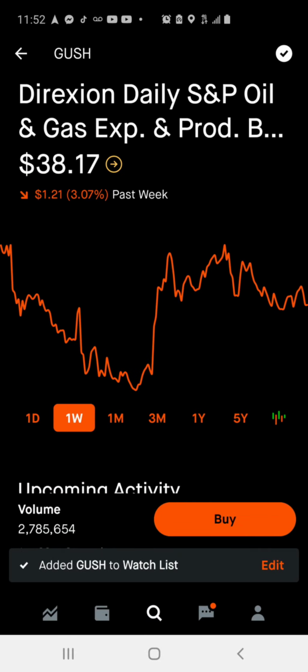Then we got ticker GUSH. This is something I've already swing traded. This is a bull ETF. I actually got a pending order that's going to be purchased when the market opens. This is like the other Direxion gas and oil exploration and production ETF, but this is a bull ETF. This one is a 2 times share bull. So very risky, very volatile. Oil has been beaten down. People have lost money on this play hand over fist.